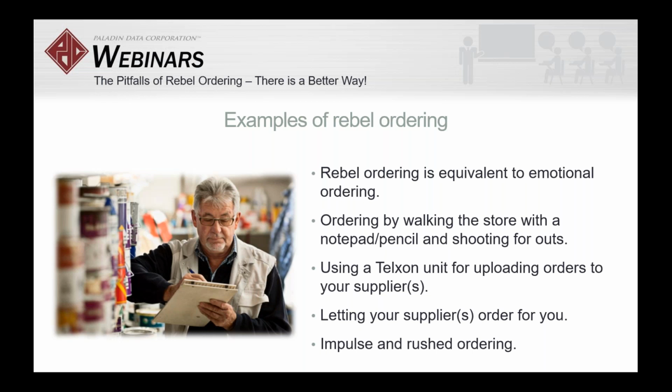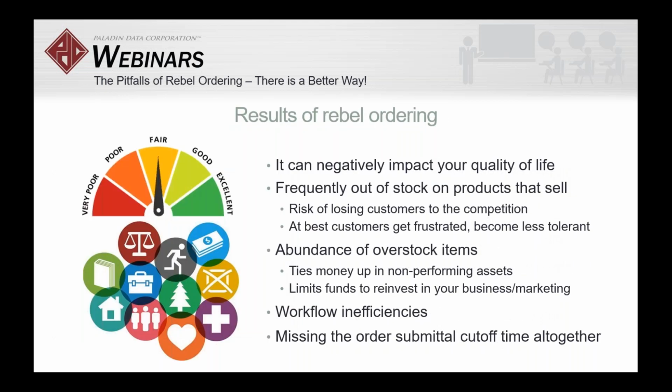So rushed ordering, impulse ordering, all of that leads to overstock and not having enough stock in place to fulfill your customer's demand, and that is a problem. All right, so what are some of the results of rebel ordering? Very quickly, number one, it can negatively impact your quality of life. Why? Because you're spending more time in the store. First and foremost, that's important. But you're spending time in the store, and if you're rebel ordering, you're not putting the focus in the area that it should be, and that is taking care of your customers.